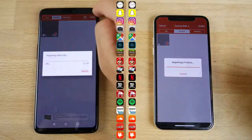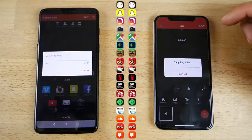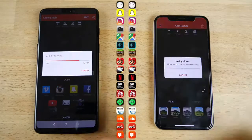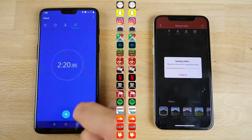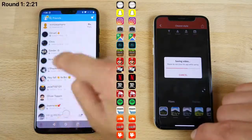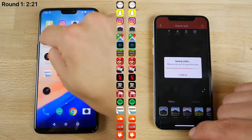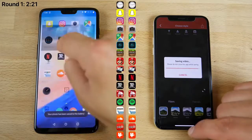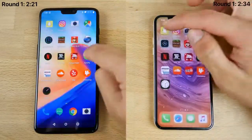So, all right, this is the video editing portion. We've got about a minute and a 30-second 4K video, same size, same bitrate on both, same application that we're using to edit it. Of course, I got to import it and then export it into the camera roll. And this video editing portion here is where the OnePlus 6 overtook the iPhone. Something about the optimization and handling of 4K video, the Snapdragon 845 certainly does it better, and it pushed ahead and actually finished round 1 with a very quick 2 minutes and 21 seconds.